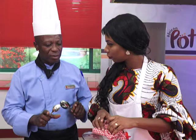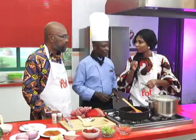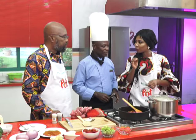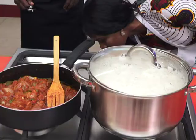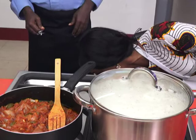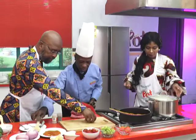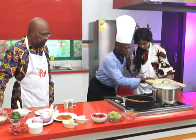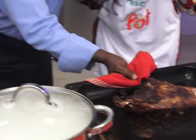All right, so our food is finally done. The battle is over. Our sauce, sauce a la Henry, as you can see, looking so good. Let me check the lamb and bring it out as well. Chef Michael, I think you need to help me with that. The rice is nicely cooked to perfection. Ta-da! This is our lamb.